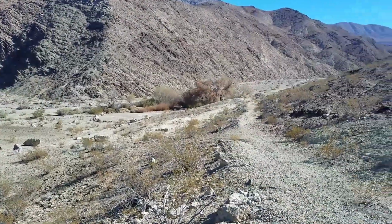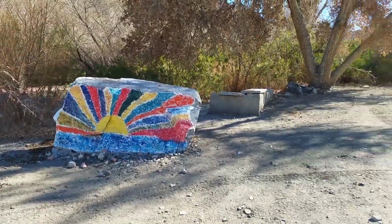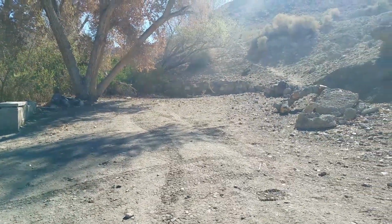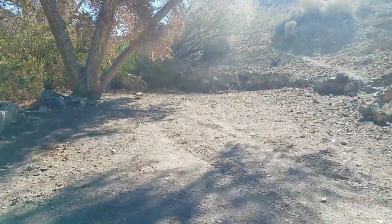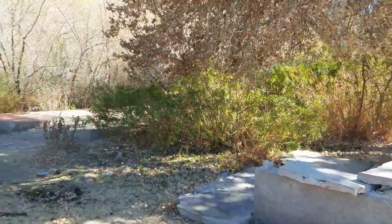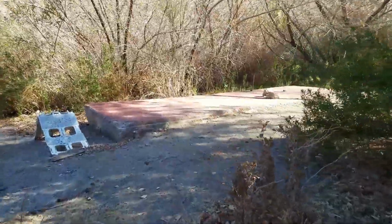let's go back and visit the fish again. So that's what I saw. Somebody has painted up one of our rocks here. There was a building here at some point. I guess maybe there was some kind of a house, or who knows. Little outpost. There's pieces of concrete here and there, and no idea what it used to be.